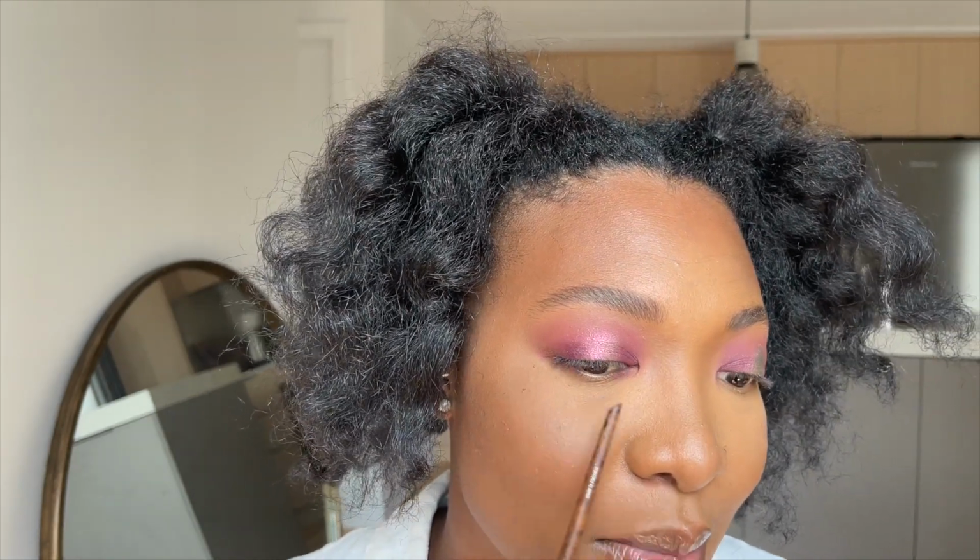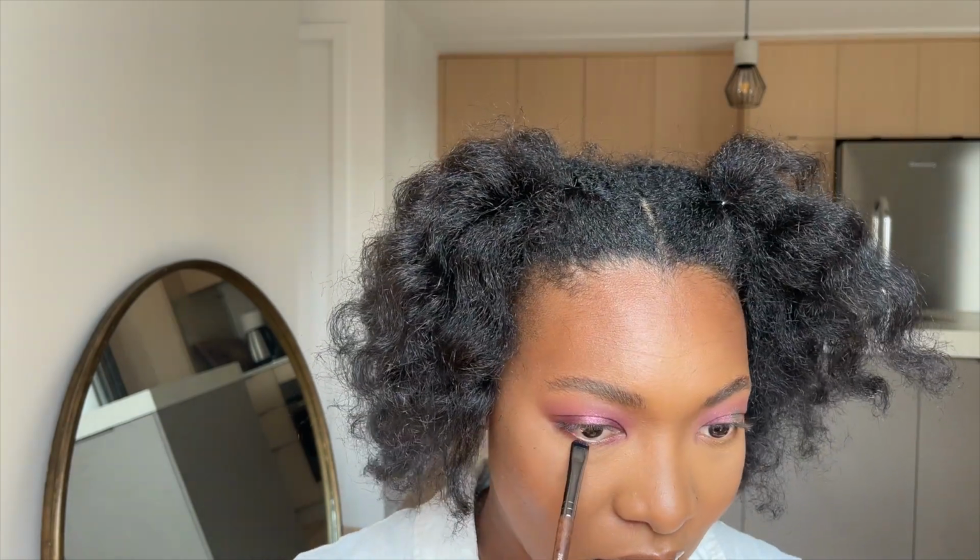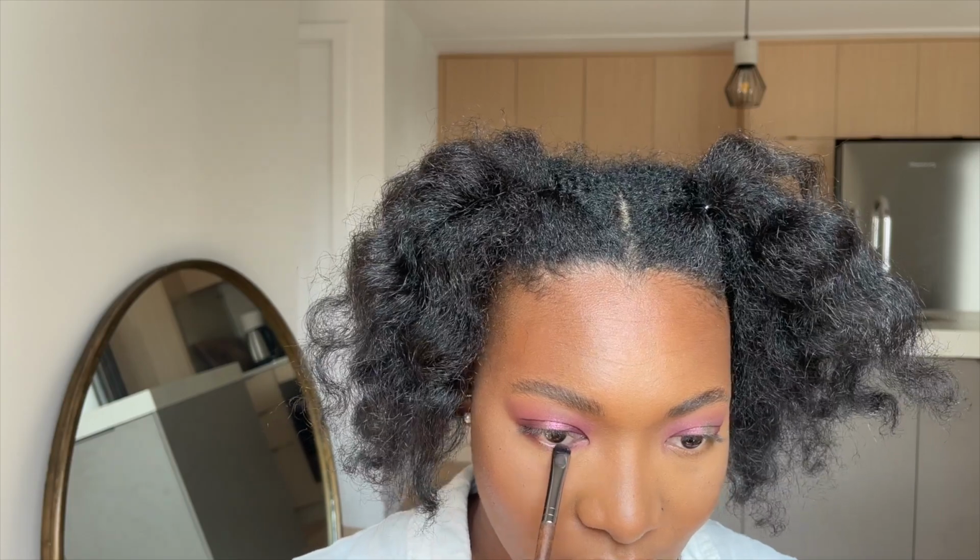Now I did get some fallout. I tried to clean it as much as possible. Going to have to clean it again, but so far so good. Now the duochrome, I'm not sure I can use a brush for this. Let's see if I can apply it with my brush. Beautiful, it worked. It worked.